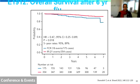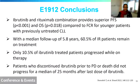Even this is statistically significantly better for ibrutinib plus rituximab compared to FCR. It's hard to argue when you see an overall survival advantage, of course. So bottom line, with E1912, we know that ibrutinib and rituximab did better with PFS and OS compared to FCR.